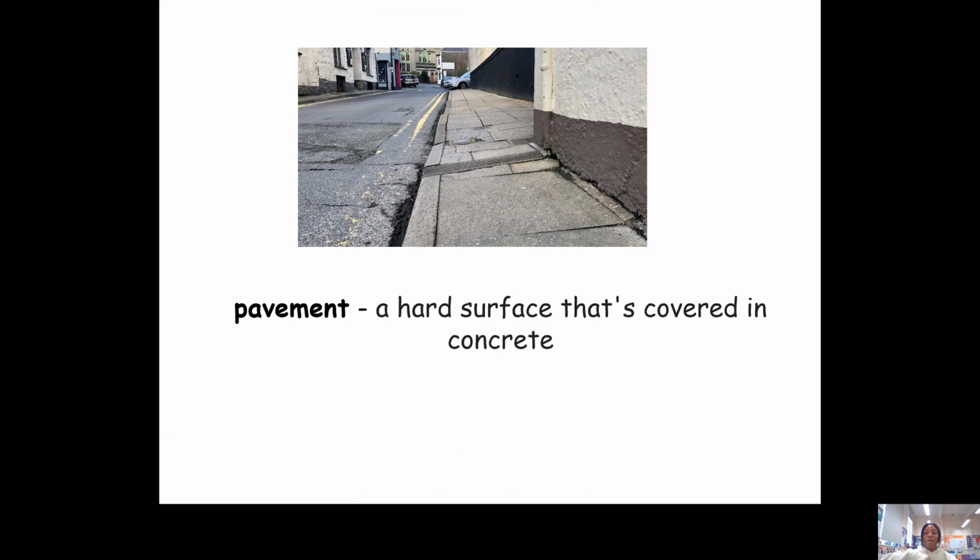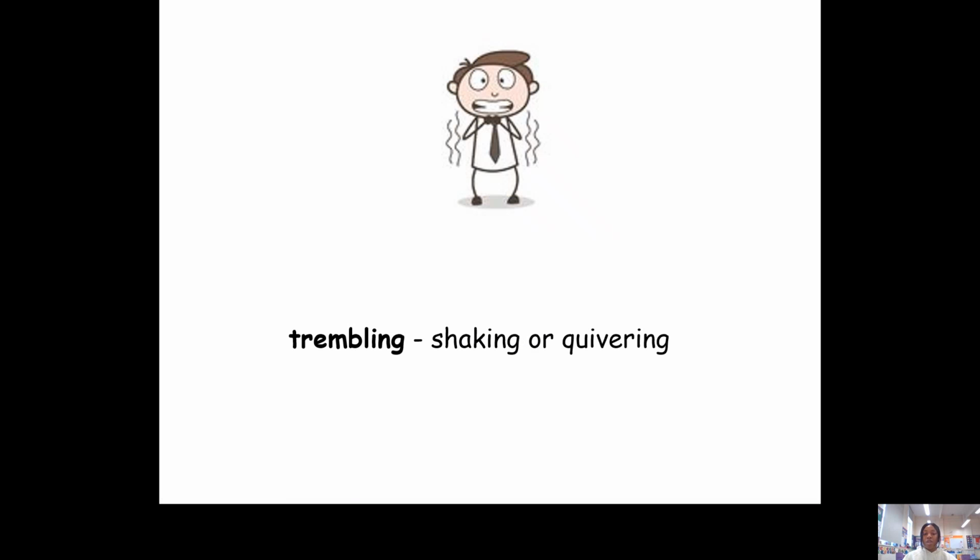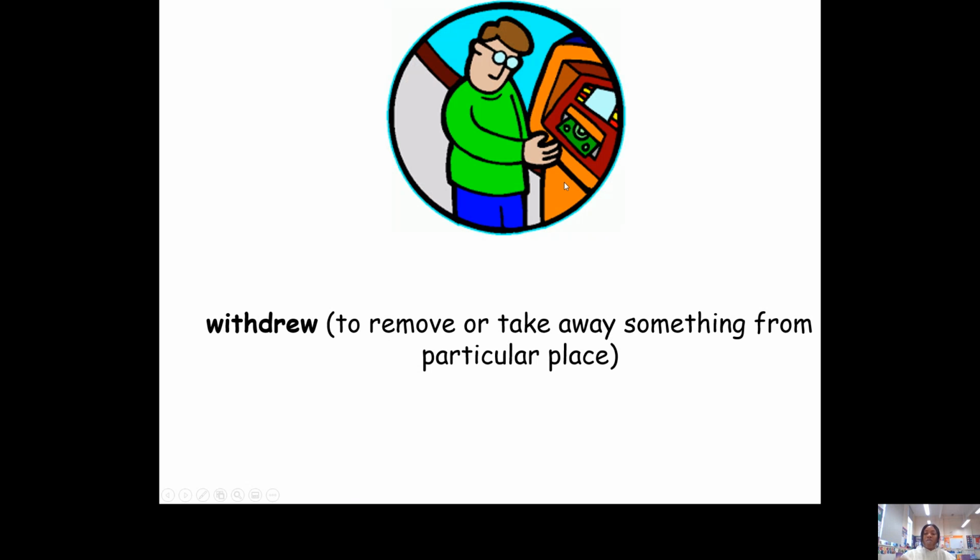Pavement with the actions. Pavement. And you can see there's a concrete hard pavement. This is the pavement. It's next to the road. It's usually raised, so that's how you can tell. And it's a hard surface that's covered in concrete. Trembling means when you shake or shiver. You can see this man is very, very cold, it looks like. Withdrew means to take something away or take something from a particular place. You can see in this picture, this man is withdrawing his money from an ATM machine.